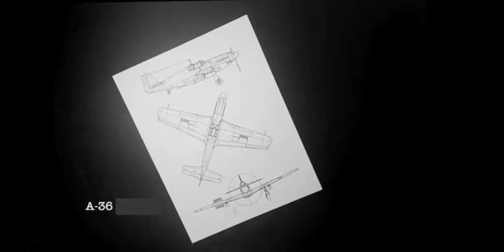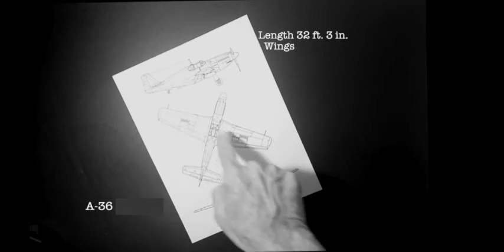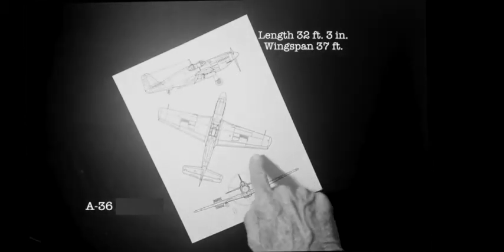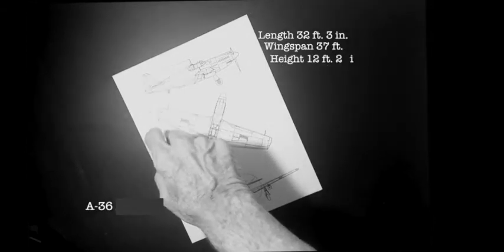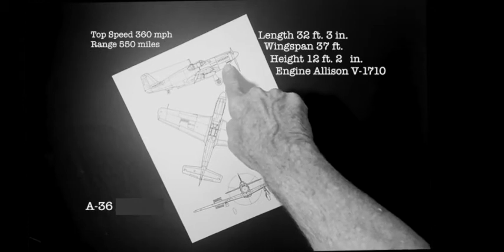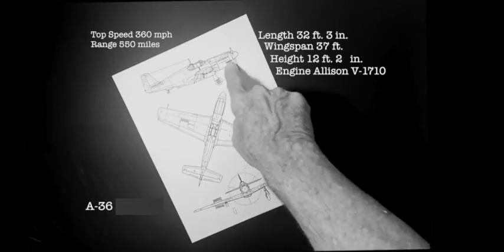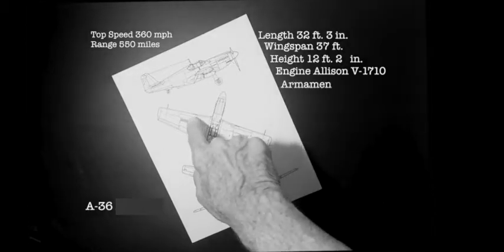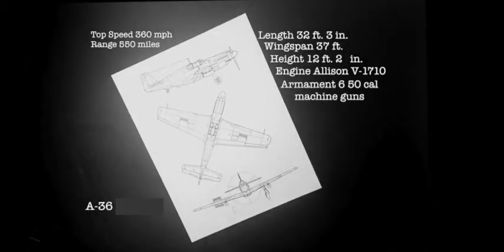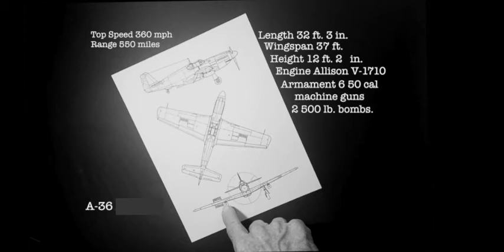The aircraft was usually referred to as a Mustang. The length was 32 feet 3 inches, with a wingspan of 37 feet. Height of 12 feet 2 inches. The power plant was an Allison V-1710-87 liquid-cooled piston V12 engine, developing 1,325 horsepower. Armament: six .50 caliber machine guns and up to 1,000 pounds of bombs on 2 underwing hardpoints. The hardpoints were originally designed for auxiliary fuel tanks, but were moved inward to support the heavy bombs.